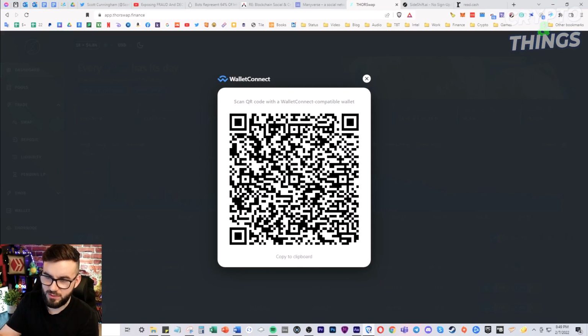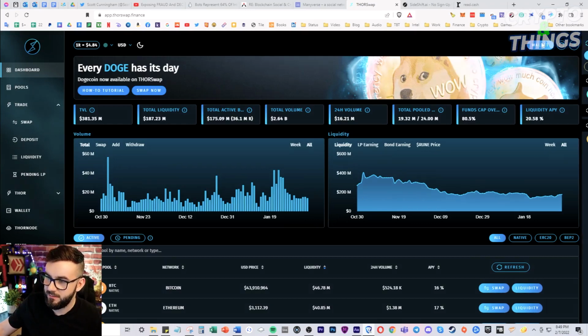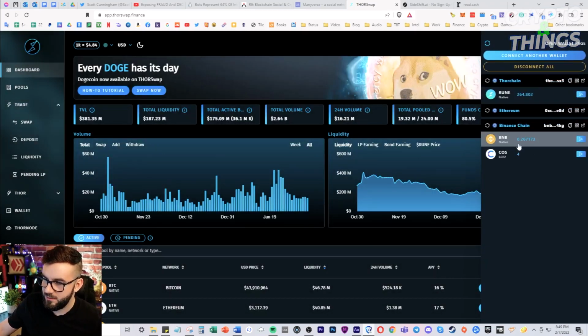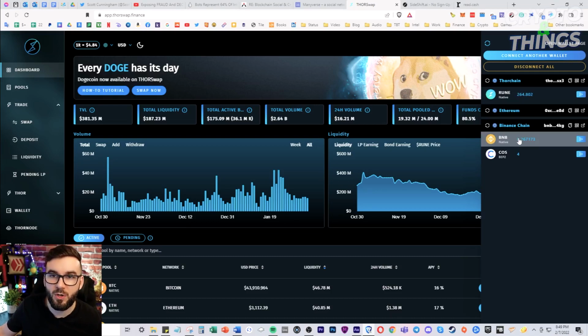And then from there, you can just connect to the QR code that pops up on your screen. And then you just need to authenticate and confirm the connection. So now my wallet is connected. You can see that the wallet is connected here. And you can see the coins that I've got attached that are tradable within what I have connected. And we could just do a very, very simple transaction here where I'll switch from BNB to RUNE. These are both on their own native chain, and we're going to be doing a cross swap via a smart contract.